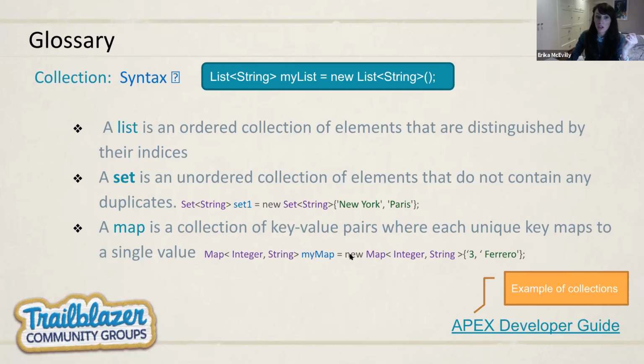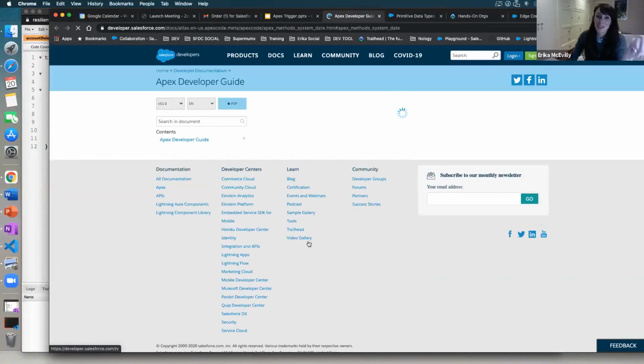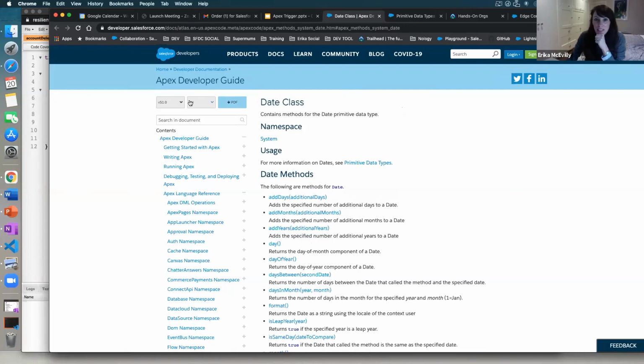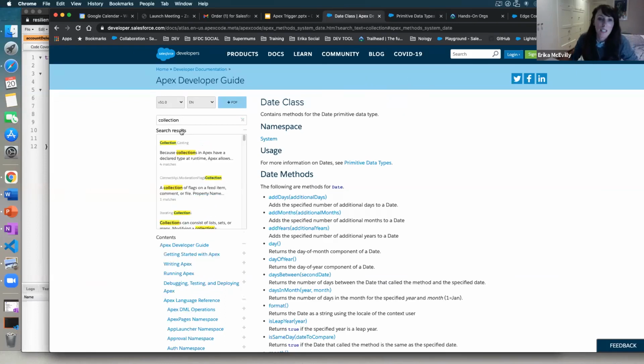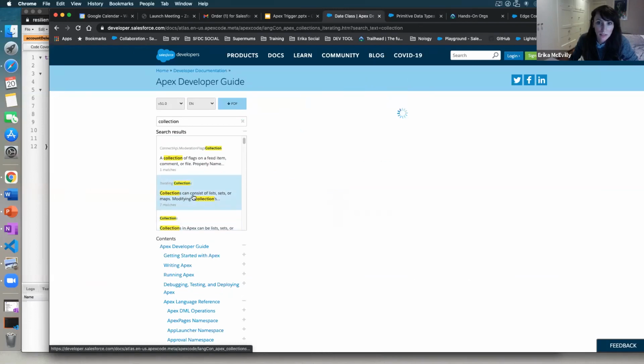If you don't know how to write a map or a collection, then again, we go through our little Bible or Quran or Torah. And here you will see, so we are on methods. Let me go here so you can see how to search in that. So a collection, casting, iterating collection. Okay, here.